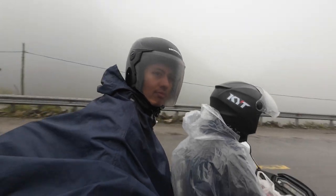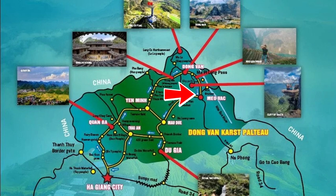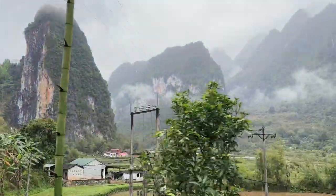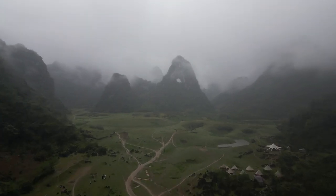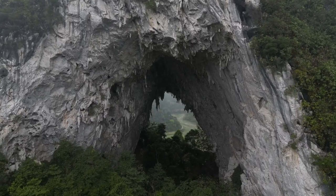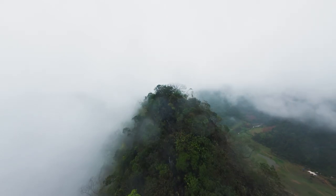Day three was an absolute weather chaos, and we started already to make our way out of the Ha Giang Loop and towards the big waterfall on the Vietnam-China border. Welcome to the real Heaven's Gate. Today is packed with highlights, and we're starting off with the actual Heaven's Gate.